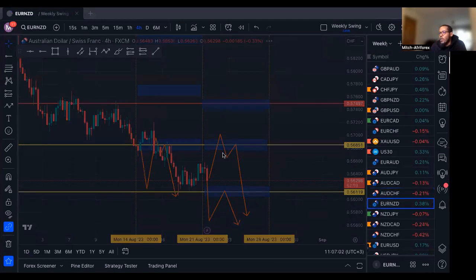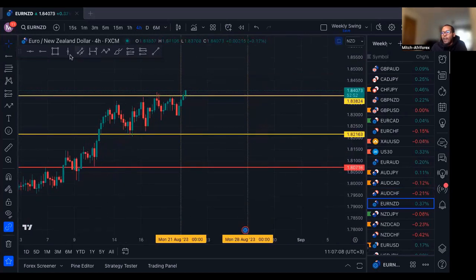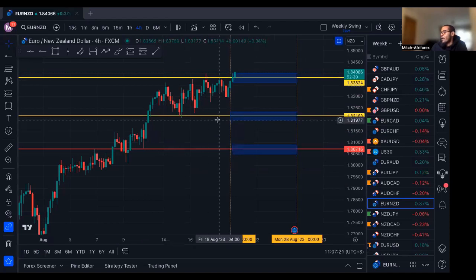So we'll start off with the euro against the New Zealand dollar. Similar situation, brand new entry on our watch list. And on this pair, our bias here is to look for buying opportunities. Now, we'll focus on these three areas because even when we're looking at the market, most people can easily tell that this price has been going to the upside. So right now, we definitely know we want to look for buying opportunities.